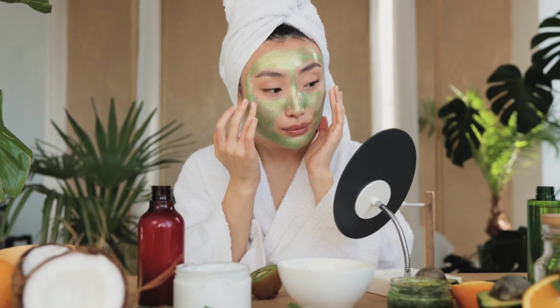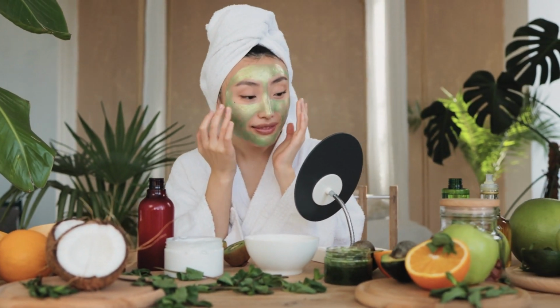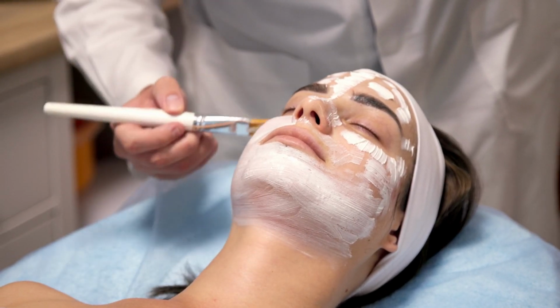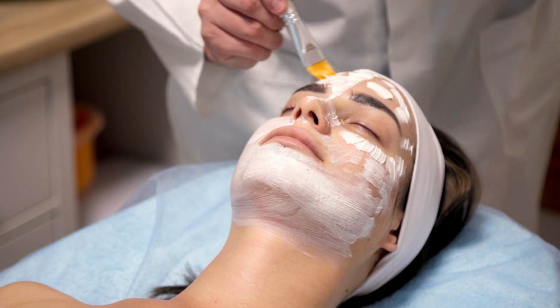Conclusion. Natural makeup is all about enhancing your features in a way that feels effortless and true to yourself. By focusing on light, breathable products and blending them seamlessly, you can achieve a radiant, polished look that's perfect for any occasion.